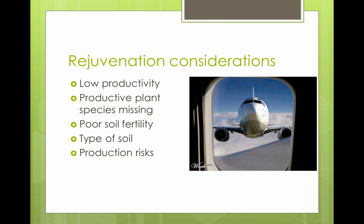Now, things to consider within the rejuvenation would include low productivity, where productivity has dropped. In a few slides, we'll go through some of the reasons why you might have lower productivity. We also may be missing a plant species that has gone missing due to management decisions, or efforts to improve stands, but as a result we've lost some of the species that we really wanted to keep. We also have to look at poor soil fertility, and typically here we're talking about the decrease in nitrogen or phosphorus. And along with that comes the type of soil.